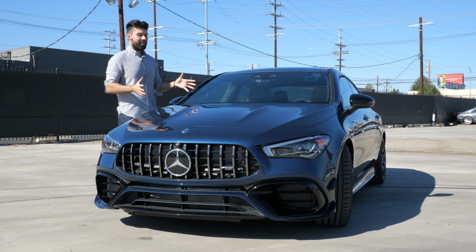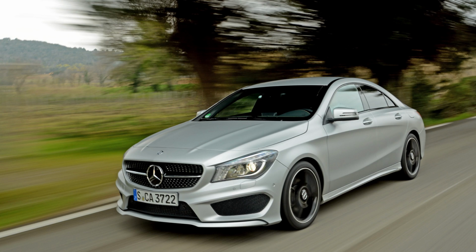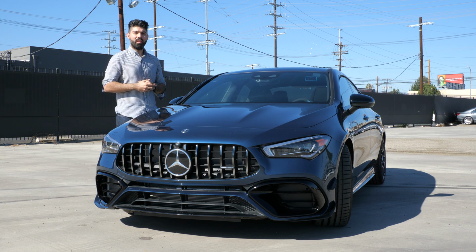Now, beyond that, the CLA also received a redesign. This is a brand new design from Mercedes. This is in its second generation, and I'm glad to see that Mercedes really cleaned this thing up, because in my opinion, the first generation kind of was missing something. I don't know if it was proportions or just overall design. It didn't really sit well with me, but I'm glad to say that the CLA, the second generation, is a very clean and aggressive design.